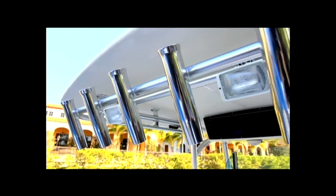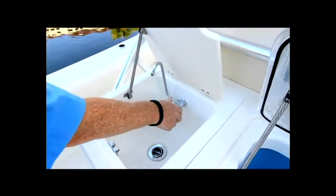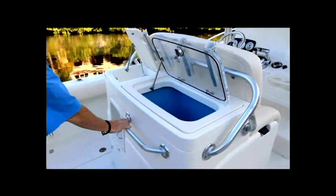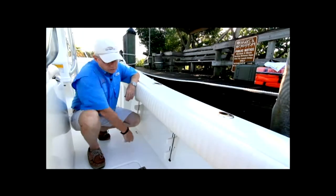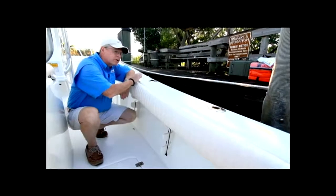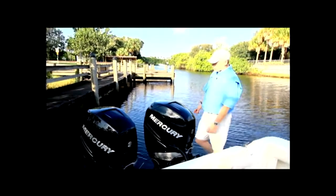Well, it starts with rocket launchers both high and low, a freshwater sink, 50-gallon live well, grab handle just beneath, drink holders and tool holders to the outside. There are 3 rod racks underneath the gunnels that'll hold rods up to 7 feet, and the cap rail has 3 flush-mounted rod holders. Well, we've got a pair of 300 Verados attached to the transom.